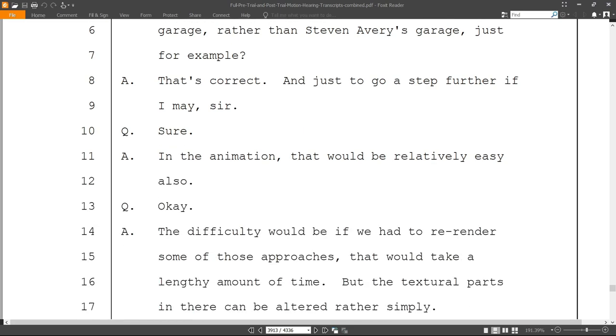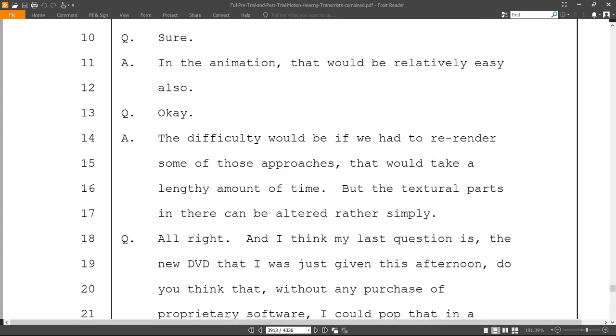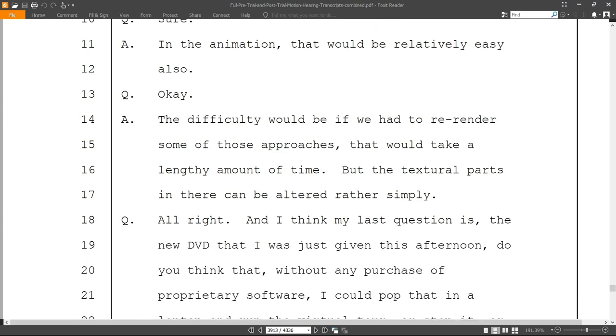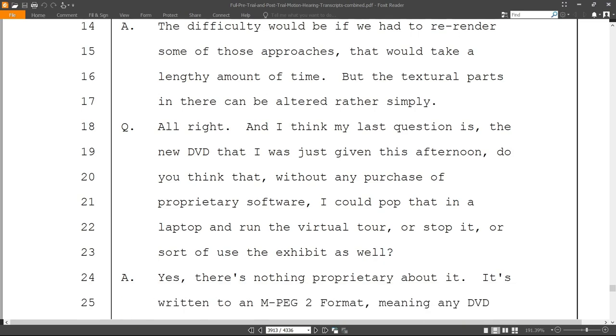That's correct. And just go off a step further, if I may, sir. Sure. In the animation, that would be relatively easy also. Okay. The difficulty would be if we had to re-render some of those approaches. That would take a lengthy amount of time. But the textual parts in there can be altered rather simply.